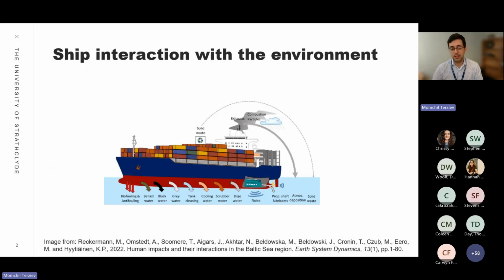If we think about a ship as a floating structure, as a moving floating structure, it actually interacts with the environment in a very large and very broad spectrum of ways. We have release from biofouling and antifouling coatings. We have release and frequent exchange of ballast water and transport of invasive species. Through that, we have black, gray waters. We have tank cleaning occasionally, cooling water and scrubbing water, and also some bilge water occasionally escaping.